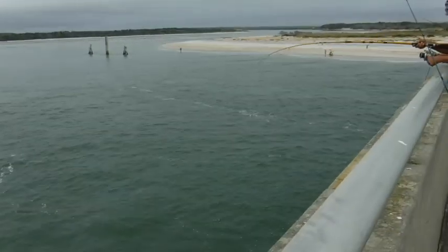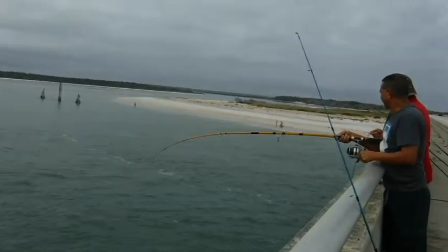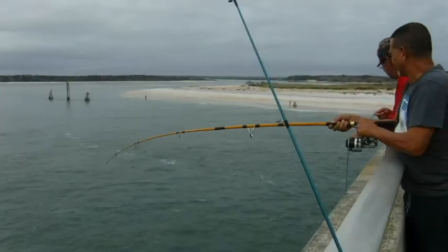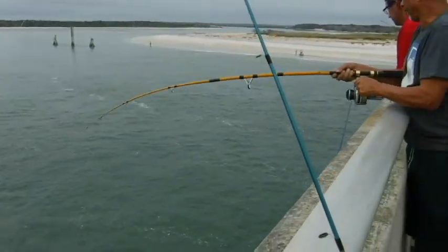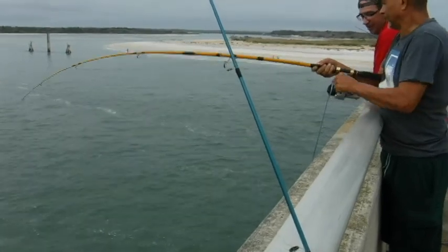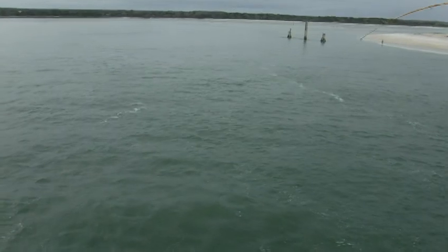No, that's a pretty good fish. I hope it's a red. Yeah, I think it is. You think your line will break? No, it's a red. Don't break the line, whatever you do. You got some drag on it? There, it's a red, it's a red fish. Oh man.